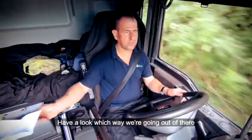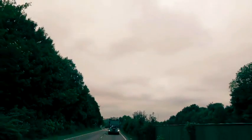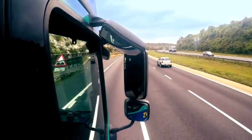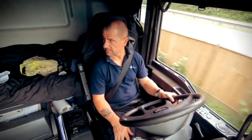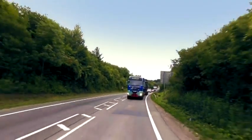Look which way we're going out of there when we get to the bottom of this road. Is it left or right? Time is tight. It's 1 p.m. and they want to beat tonight's rush hour traffic. So about 3:30, 4 should be there. Just before rush hour. Ian seems hopeful, having already had some good fortune.